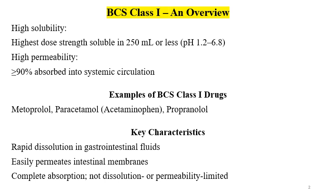High solubility means the highest dose strength is soluble in 250 ml of media or less in the pH range of 1.2 to 6.8, and these have high permeability. That means more than 90% of the drug is absorbed into systemic circulation by the oral route. So these are highly permeable.